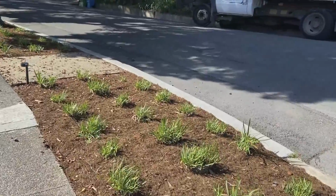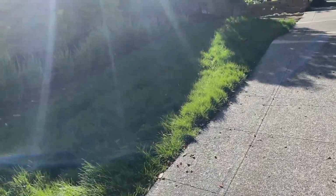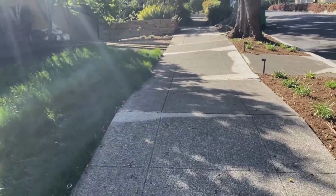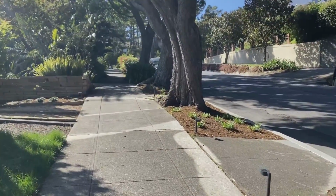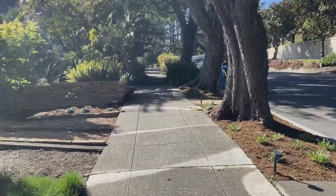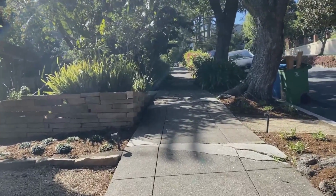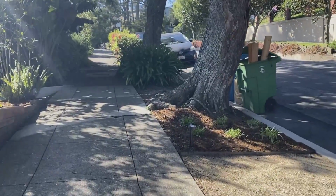There's also a lot of like mini plants on the ground. And yeah, pretty cool. A lot of grass. That's a lot of grass. Seems like there's quite a bit of grass around here.